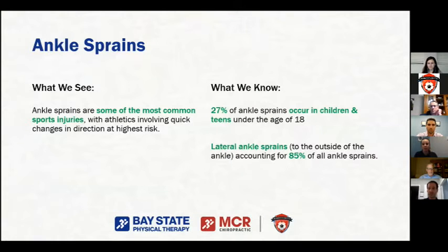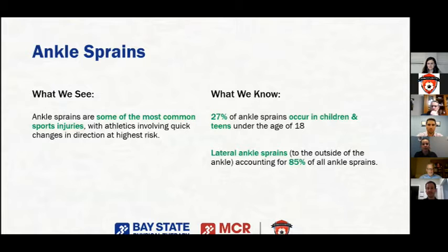Hi, everybody. I'm Molly Fredrickson. I'm a physical therapist at the Beverly office. And I'm also a board certified pediatric clinical specialist with a special interest in adolescent athletes of all abilities. I've had the pleasure of working with multiple members of the Beverly soccer teams, both at the local town level and in the club level.